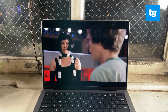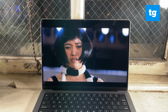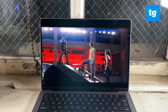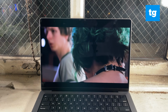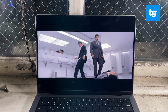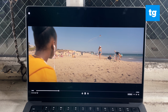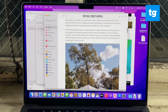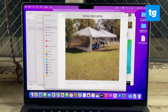Well, for starters, HDR content on this liquid retina XDR display looks amazing. That's high dynamic range content. For example, the contrast of the reds, blacks, and whites in the final fight of Scott Pilgrim versus the World looked amazing. The bathroom brawl in Mission Impossible Fallout looked crisp and perfect with the neon in the bathroom and the dark shadowy areas of the room. And the beach tones in Jordan Peele's Us looked great. Also, this panel has a 120Hz ProMotion refresh rate for much smoother everything.